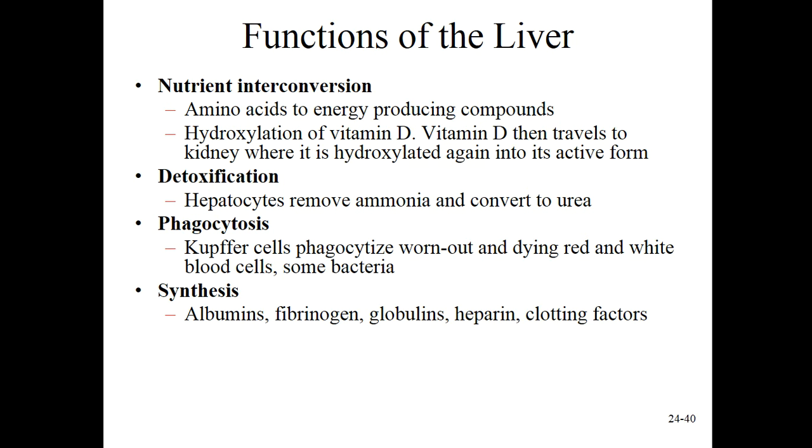Other important functions of the liver, which we'll talk much more about next week: nutrient interconversion. We can change just about anything into fat. I can change sugar into fat. I can change fat into fat. And in very extreme examples, I can turn amino acids into sugar. We also convert one amino acid into another. And all of that stuff happens in the liver.